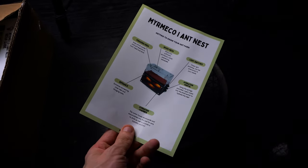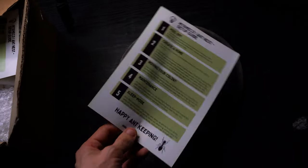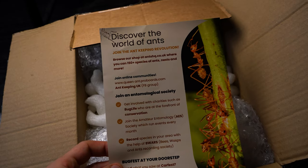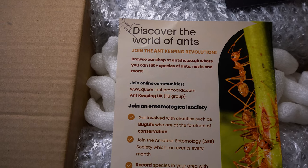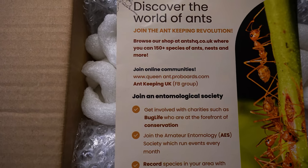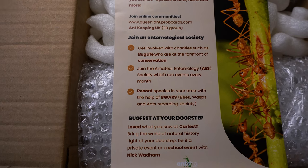So I absolutely love that they put this inside their box. It explains how to set the whole thing up. So let's have a look. What else is inside? Oh, really? Discover the world of ants to join the ant keeping revolution. Look at that. Is that a Facebook group? Oh. Might have to join that.